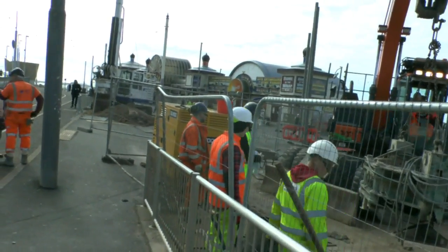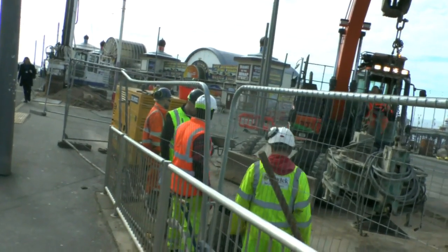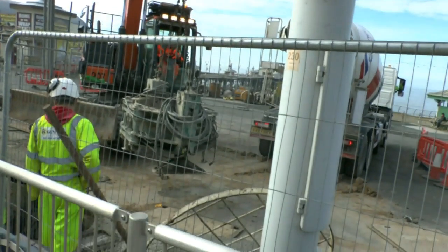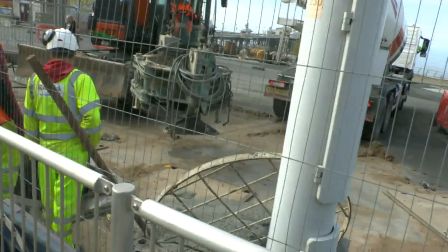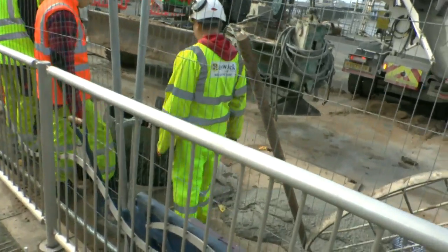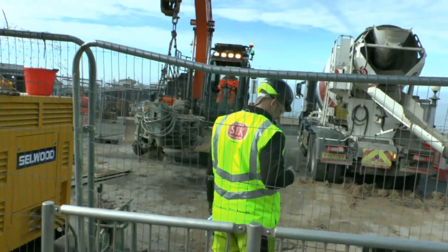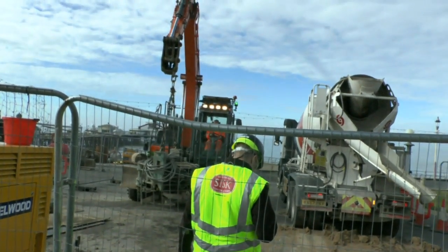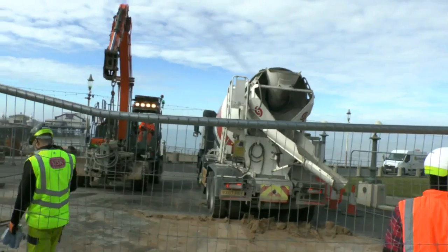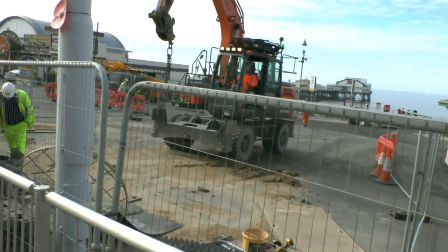Hello, we find ourselves now just to the right of the North Pier, and there's a lot of activity here, all to do with the preparation of the piling work for these Olex overhead live electric cables. Sometimes really windy on here.